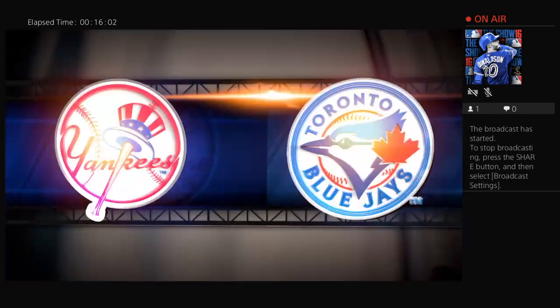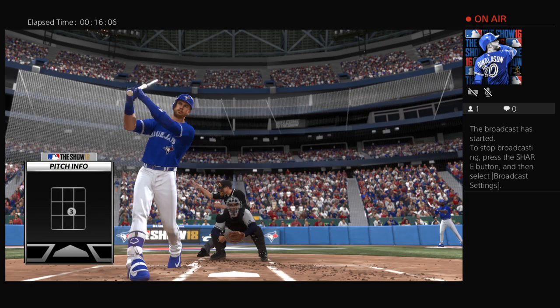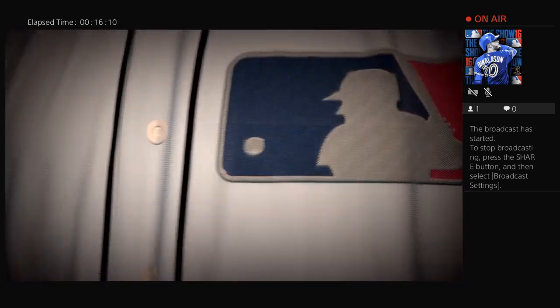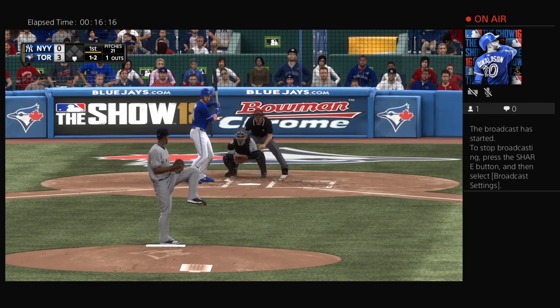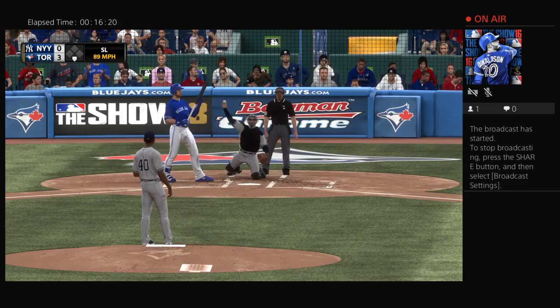Hey, I know it's early and we're in the first right here, but he's going to have to work that heater to both sides of the plate. He cannot get away with missing over the heart of the plate all night. 3 runs already home here. In tight with the slider. 2-2.